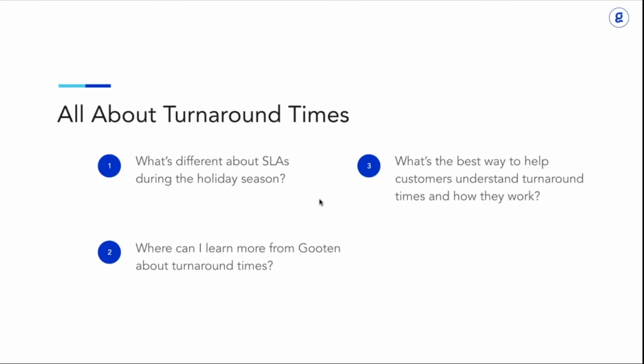The second point on this slide is where can I learn more from Gooten about turnaround times? As I already said, check out the product catalog. That has the dates on there that you should generally know for the products that you're selling. And we're also going to send follow-on material after this webinar to everyone who's joined and anyone who's selling with us, with our holiday landing page. There's a lot of material on that you can read through that has the statistics I mentioned about averages and how to count production days and familiarize yourself with how we think about it.